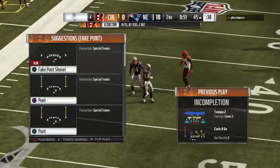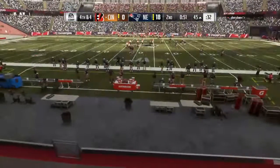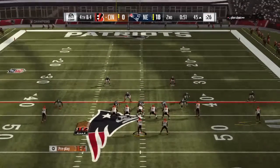Now the throw on third down, knocked away and incomplete. Sometimes it's just not your day. There's another failure right there on third down. This offense converted once on 4th down earlier. Now they're out there again to try once more.